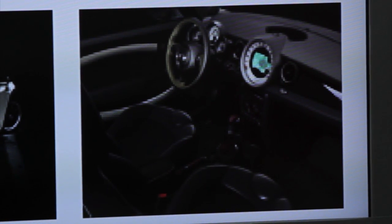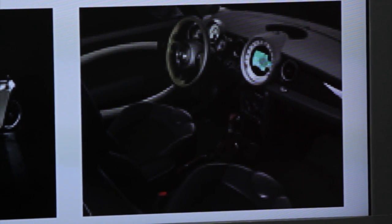This particular one really highlights one aspect of optioning up cars, which is that the optional GPS system in this car is still a really small screen. But it's a very expensive system. And in Minis in particular, it is possibly the worst GPS I've ever used. It's an absolutely horrible GPS.